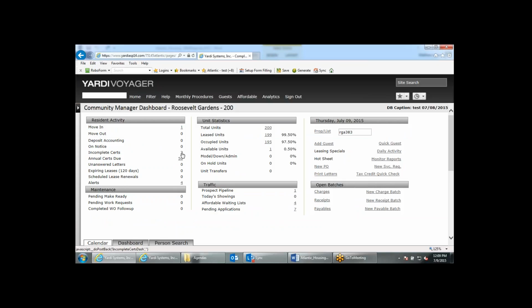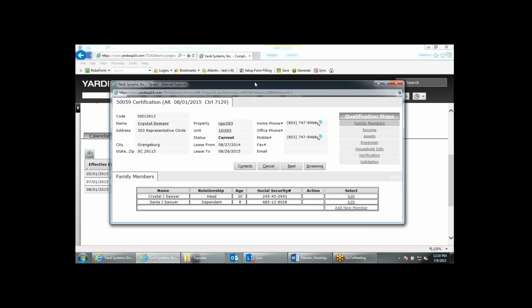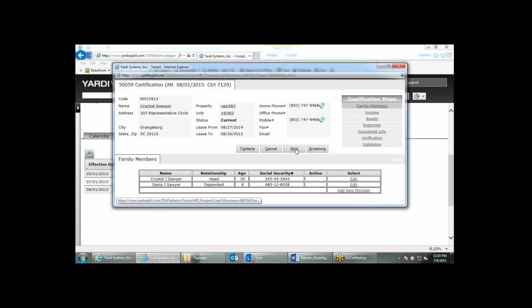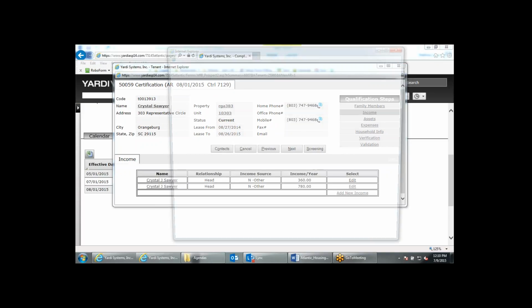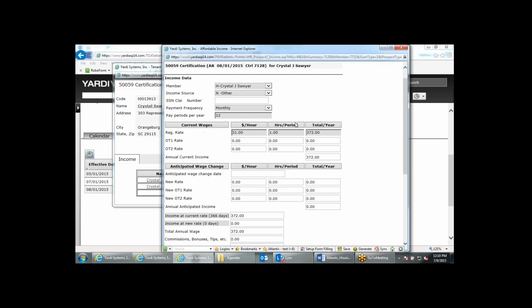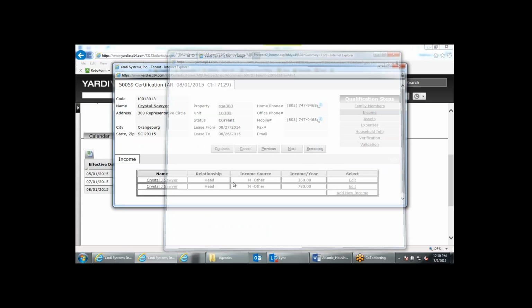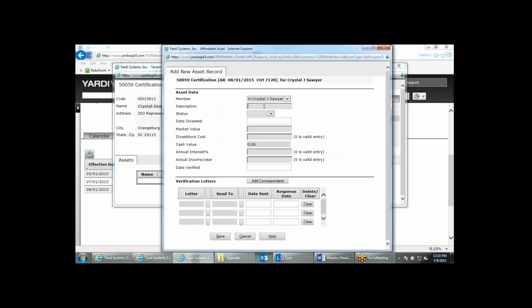The family info button will give us the information for their GR. And if we click the new AR button, this will produce a new AR for us, right? So she has an AR that's due August 1st. So if I take a look at my dashboard one more time, I just hit the home button to refresh the page. I notice that my annual certs due has gone from 51 to 50, and my incomplete certs have gone from 2 to 3. And I'll notice that Crystal Sawyer is now available for me there as well.